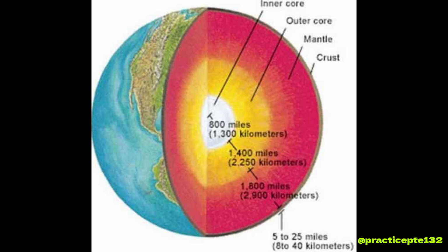The following picture gives information about the Earth's structure. According to the picture, from the inside to the outside, there is an inner core, whose radius is 800 miles, or 1,300 kilometers. Following that, it's the outer core, whose thickness is 1,400 miles, or 2,250 kilometers.